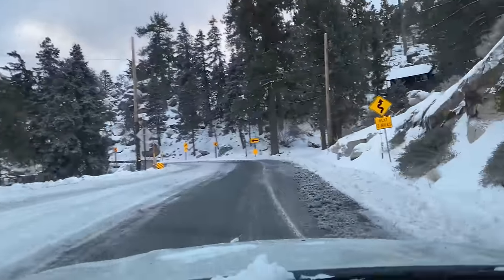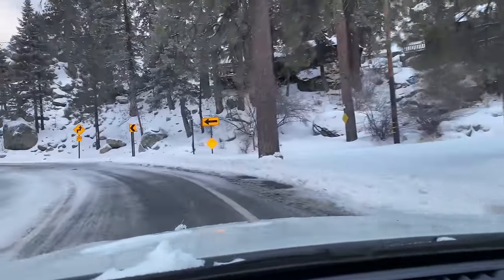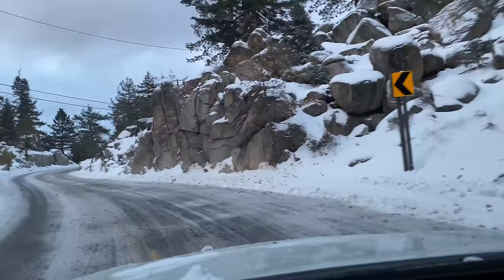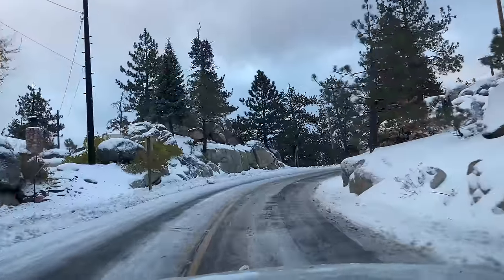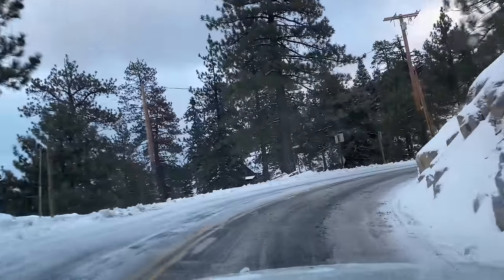Snowiest part of the entire valley. If you look at the side of the road, you can see there's a lot more snow here than there is in Baldwin Lake, the least snowy part of the valley. There weren't piles of snow from the snow plows. And again, this was a very small storm, but it's every single time.